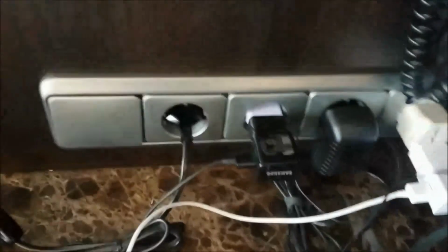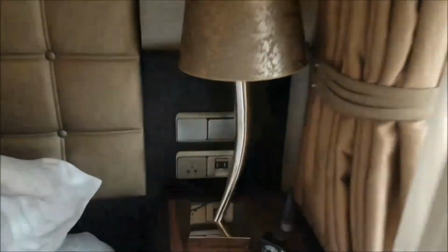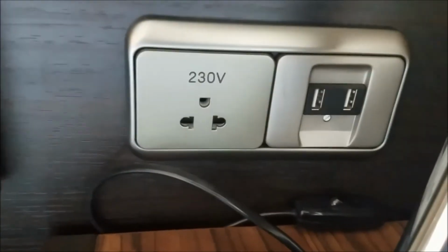Just a quick note about the outlets. These are both standard European outlets, so we brought our adapters with us so we could charge our phones. There's also a couple of outlets over here on this nightstand, one of which is a standard US outlet, and I believe the other one is a British outlet. They also give you a nice little side nightstand clock and some reading lights, which is pleasant.